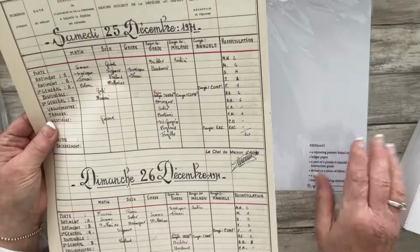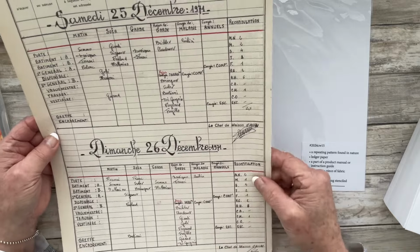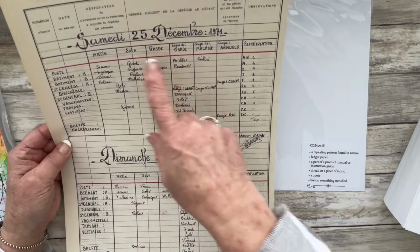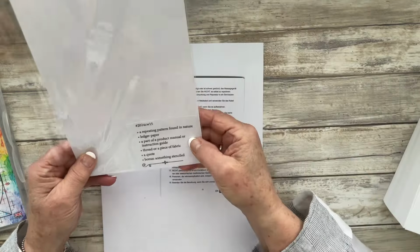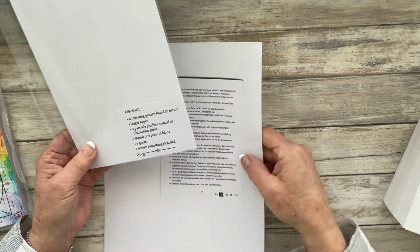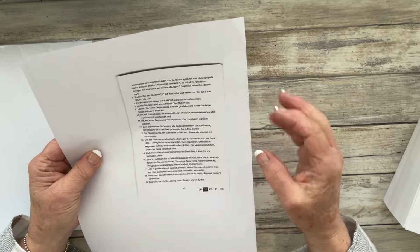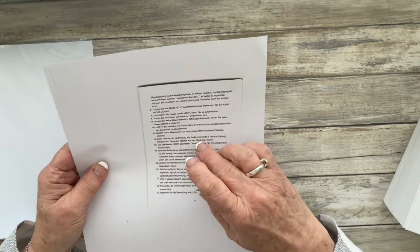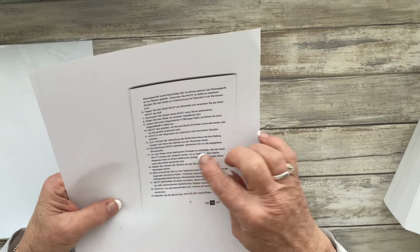The next prompt is ledger paper. So I've got this sheet. It's from a ledger that is French, as you can see, and I'm thinking I might make use of these titles here, or these dates rather. So let's pop that to one side. The third prompt is part of a product manual or instruction guide. Well, we bought a neck massager recently, and I just took a photocopy of the product guide or instructions, and this is all in German, so I'm going to be using that.